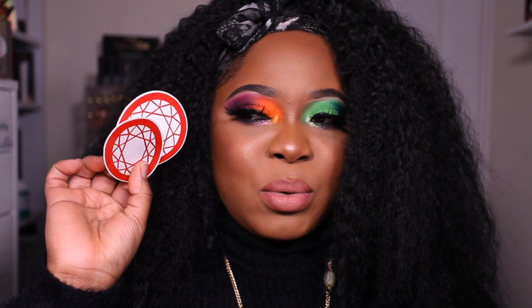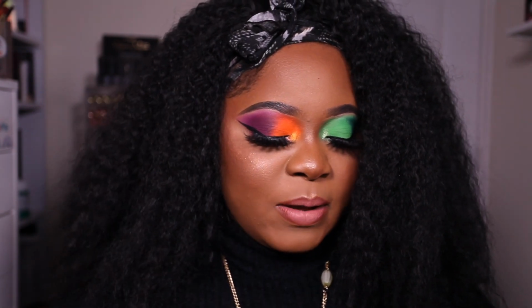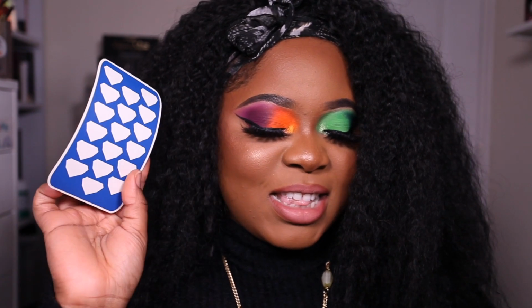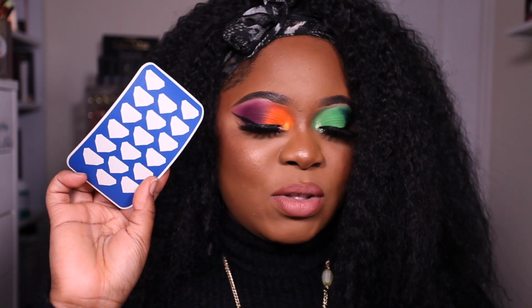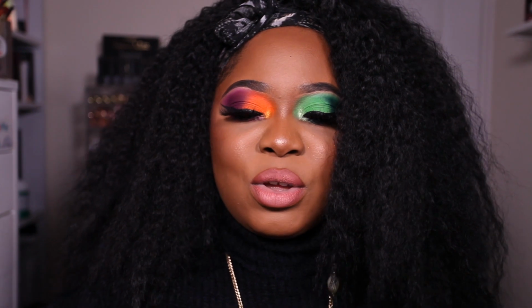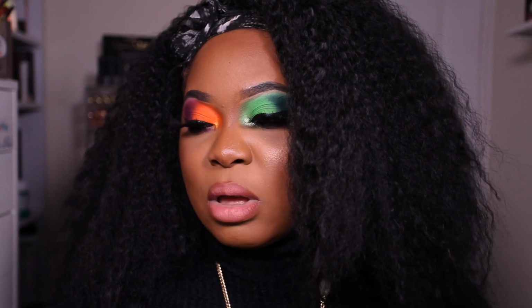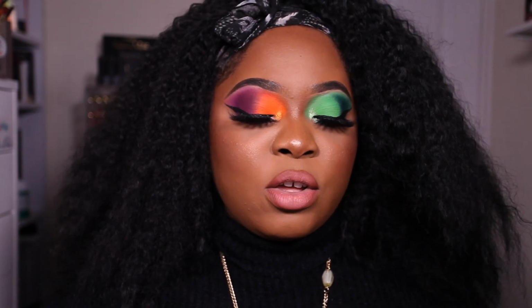And some of the newer ones as well, like their crystals and jewels. This one, this is new as well. This one and this one, they're all new. And they honestly retail from about 50p to about £2.50 at the very max. And they are reusable. You just have to be careful, and they are amazing.